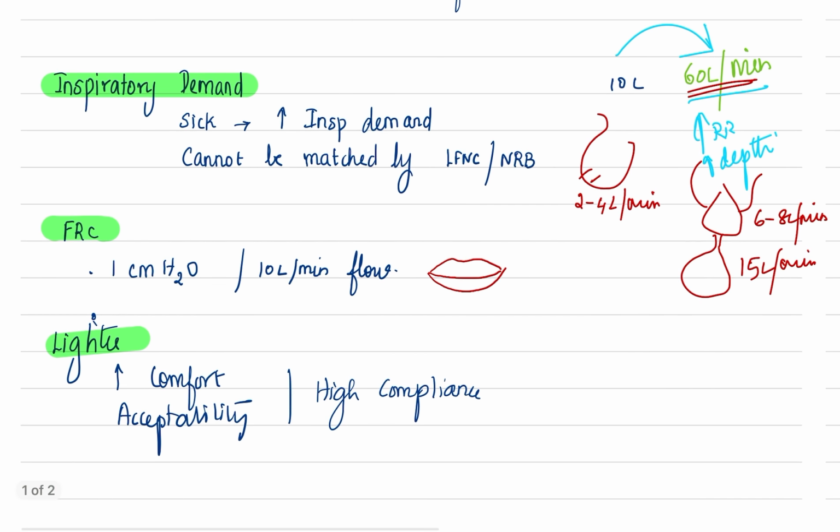FRC is that amount of air that remains in your lungs after a normal breathe out session. Correct? So this is what maintains your gas exchange even after you have breathed out air. All right. And this is maintained by means of PEEP.